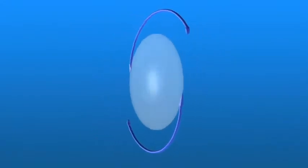Before IOLs were developed, having cataracts removed meant you had to wear very thick eyeglasses or special contact lenses to be able to see after surgery. Now, there are several different types of IOLs available, offering a number of options for meeting your vision needs after cataract surgery. IOLs are usually made of a flexible, foldable material and are only about 1/3 the size of a dime.